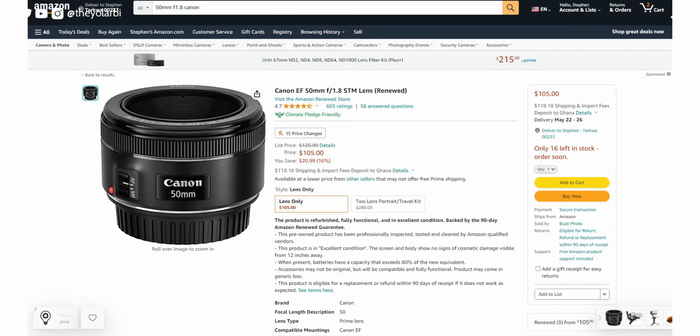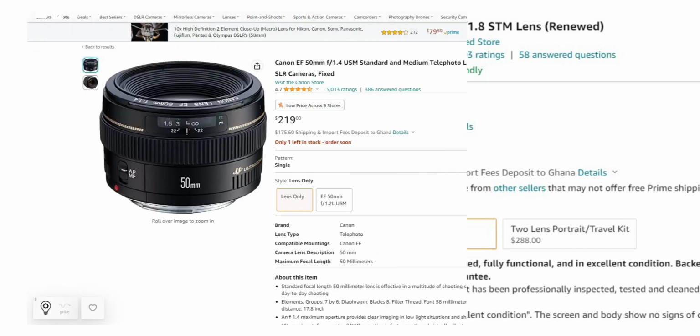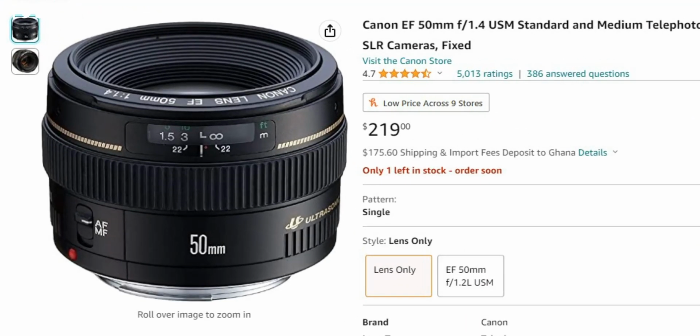Now I do say f1.8 in all of these because I've been using f1.8 lenses, but if you can afford the f1.4, there's nothing wrong with that. But bear in mind that because the aperture is opening up much wider, the lenses are going to be much more expensive. If you buy a 50mm f1.8 for like $100, expect to pay for the 50mm f1.4 lens like $250 or $300. That is how crazy it is.